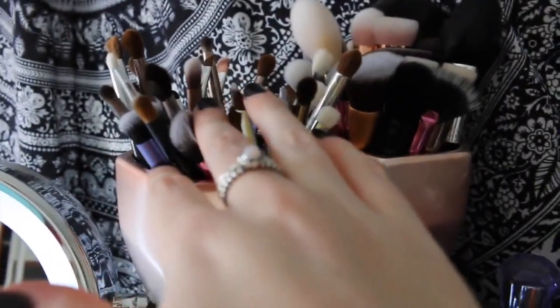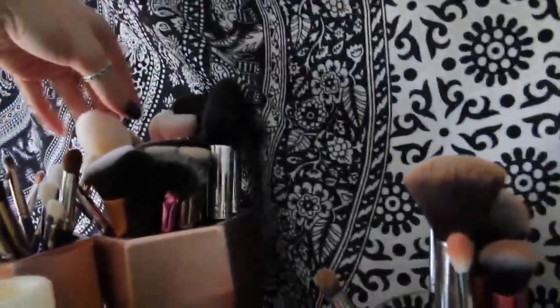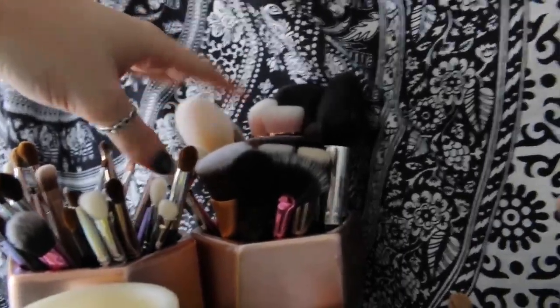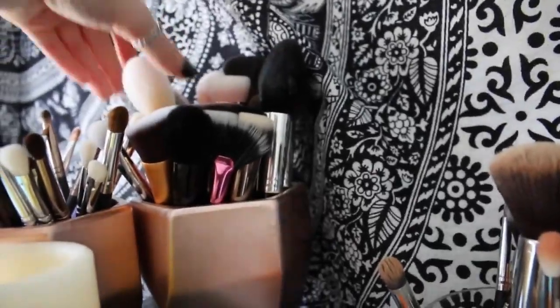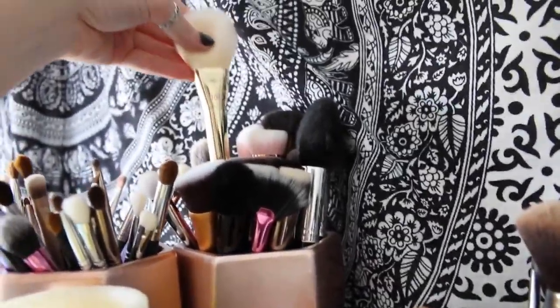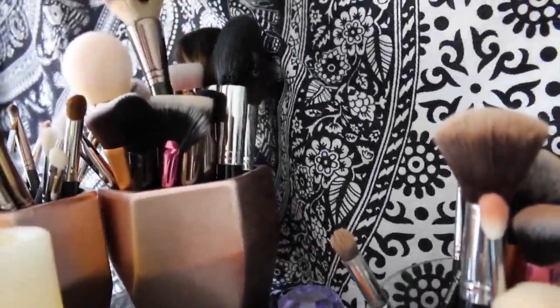So if we move up here, as I said, we have the two pots here. The front pot is all my eye brushes. I have Zoeva, Real Techniques, a couple of Makeup Geek ones. In the back here, I have my face brushes, so Real Techniques, a couple of Arbonne ones, the Real Techniques like the really, really nice ones. I also have Makeup Geek in here. These ones are all my dirty brushes that I use day to day.